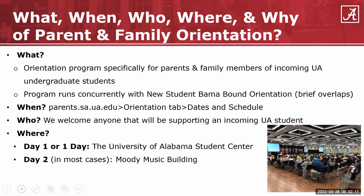Students are very much focused on who they're going to get to meet and what classes they're going to take. While families are interested in that as well, they also have a longer range set of questions. You want to know about financial information, the entire curriculum instead of just fall classes, and bigger picture details about your students' experience and how to support your students. So we want to make sure that you get all of that information.